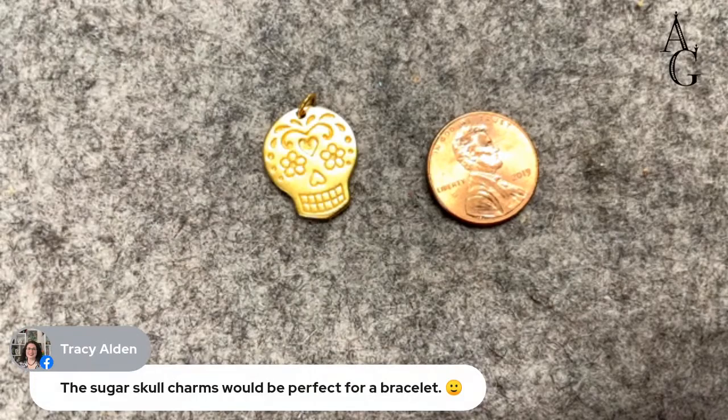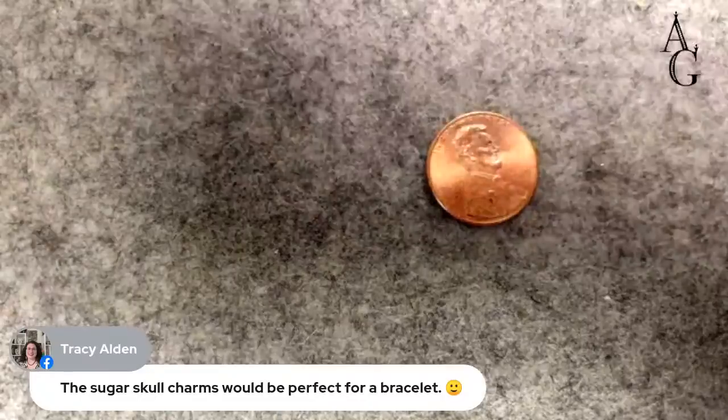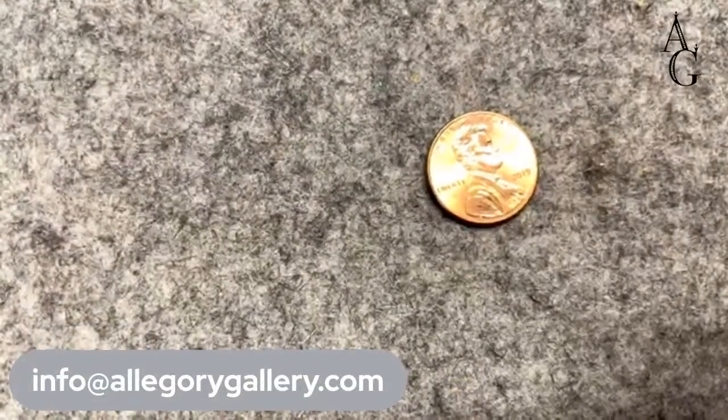Sugar skull charms would be perfect for a bracelet, says Tracy. They would. And remember, Day of the Dead and Halloween, all that good stuff's coming up. So be sure to get yours now.